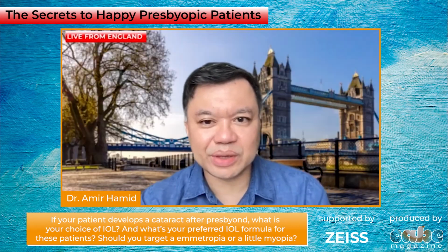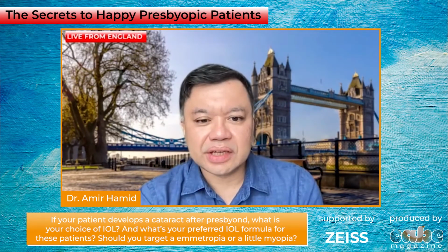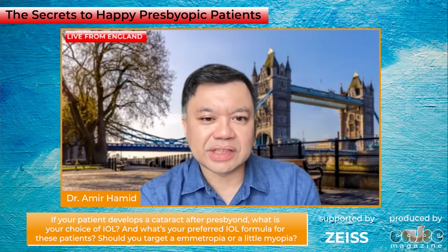In terms of the IOL formula, I tend to use Barrett, but you can use Barrett, Kane, or Evo with total keratometry. The other thing that I would add to that is, because you've induced spherical aberration on the cornea, you don't want to use an aberration correcting monofocal intraocular lens. You want to use an aberration neutral one. Yeah, of course. Would you go emmetrope or little myopic? Well, you're trying to go emmetropic in the dominant eye and minus 1.5 as before in the non-dominant.